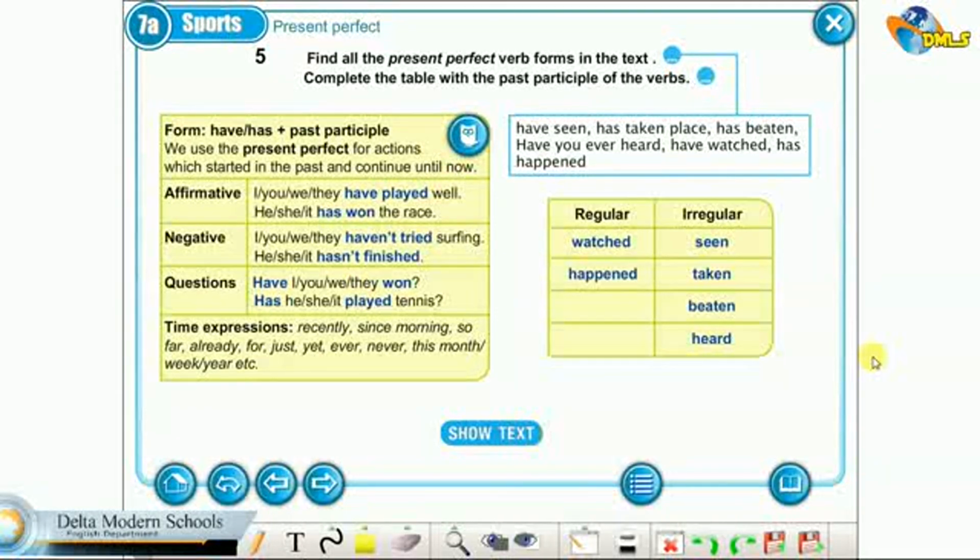As we can see here, I have played well. He has won the race. They haven't tried surfing. He hasn't finished yet. Have they won? Has it played tennis? So have or has should be followed by the past participle of the verb. And for sure you know we have regular verbs and irregular verbs.